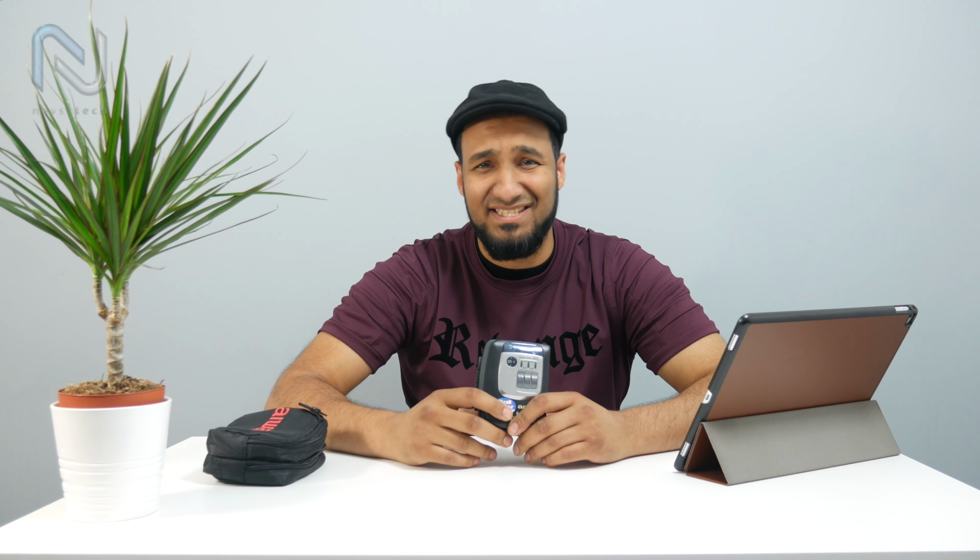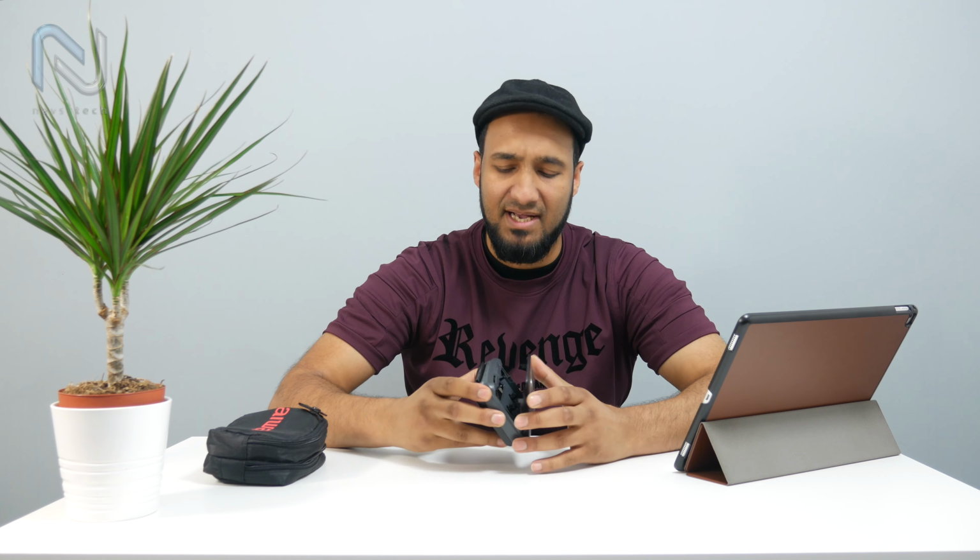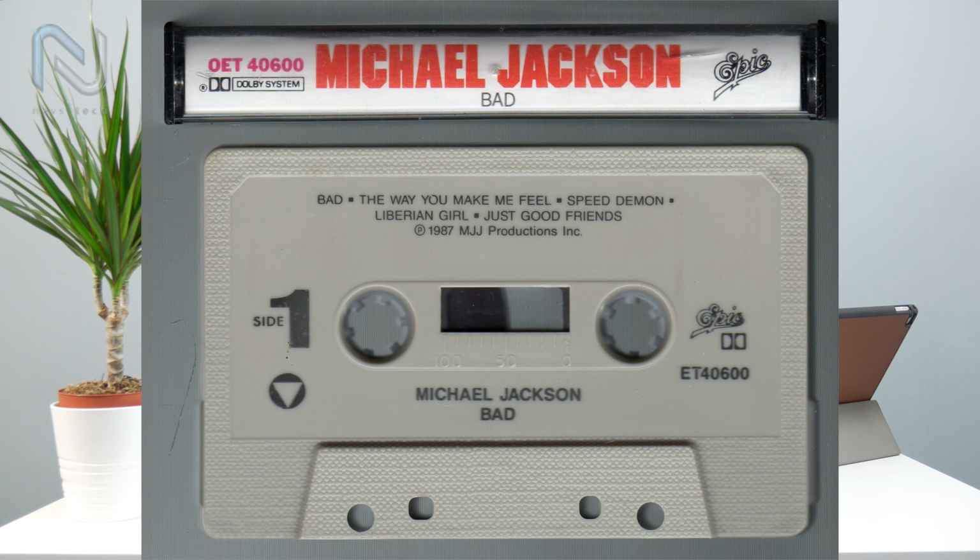As many of you, maybe my younger audience, might not know what this device is either. However, if you grew up in the 80s and 90s, you know exactly what this is. That's right, this is a radio and cassette player, to be exact. Now you're probably wondering, the younger guys, what the hell is a cassette? Well, the cassette is this little thing here. This used to have audio files on it.